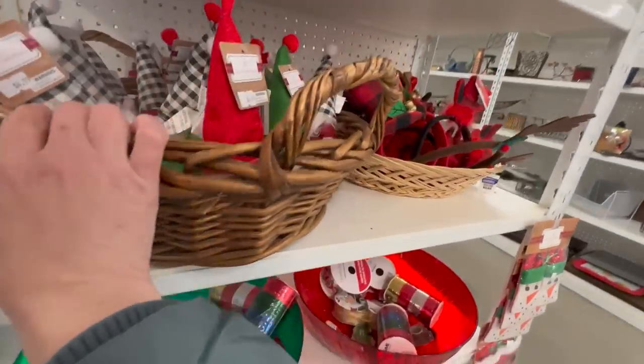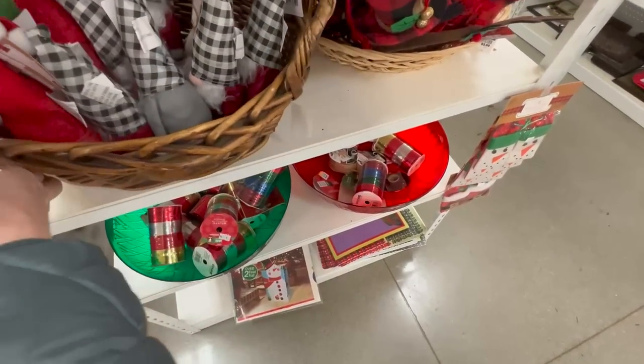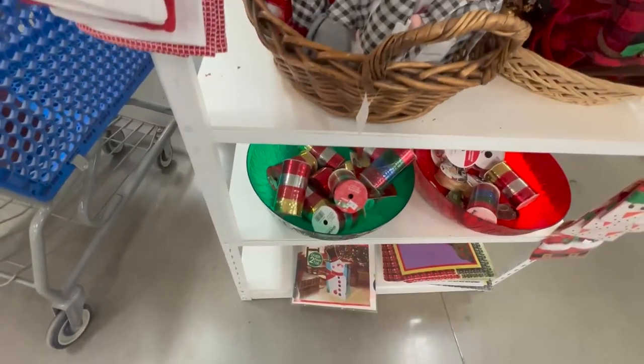Unfortunately, Goodwill is playing some music. It's good music, but it's loud music and it's coming through my video, so I have to do a little bit of a musical overlay.